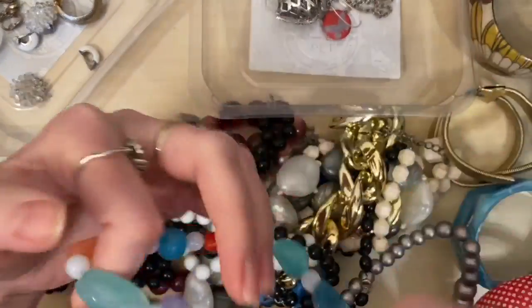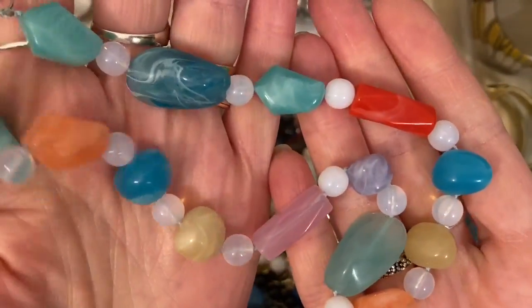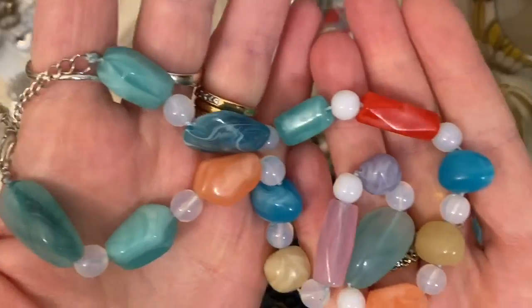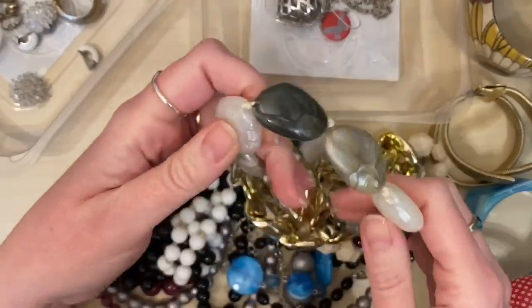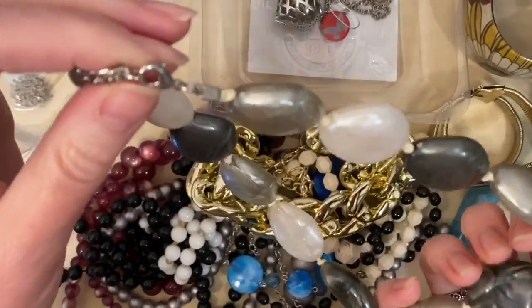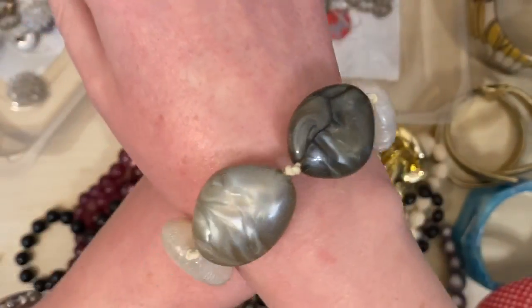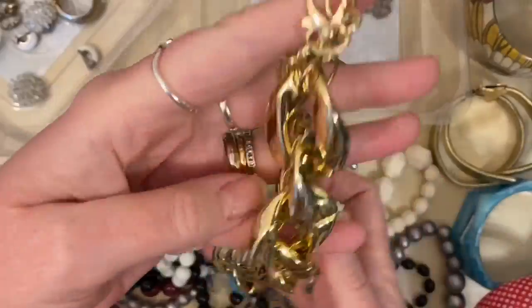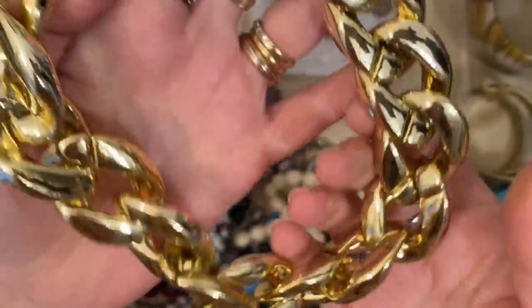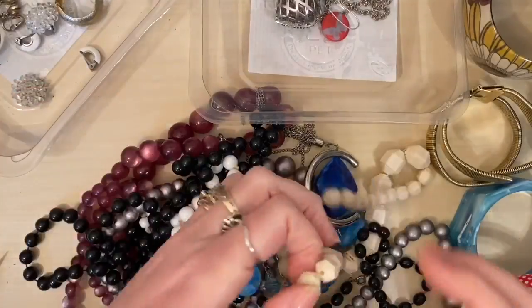This one I was interested in because I could see these. They are early plastic and sort of faux opal beads. That's a nice one, that one will be listed. This one's more modern, I'll cut those up. They'll make quite fun bracelets, nice chunky elastic bracelets. This one is cool, that will be listed. Fun if you were going to an 80s night.